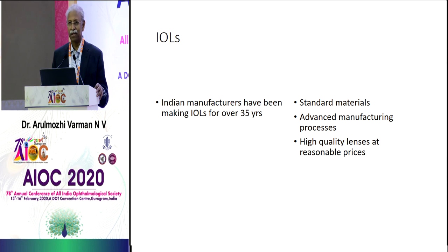And IOLs, Indian manufacturers have been making IOLs for more than 35 years. We've seen the PMMA IOLs that came in NaOH solution in a bottle. You take it out, wash it for 5 minutes before you put it into the eye. To today, we have the preloaded multifocal or trifocal lenses or multifocal or trifocal astigmatic correcting lenses. Materials have become standard. They're available off the shelf. Advanced manufacturing processes are there. Engineering has got to be very, very precise.